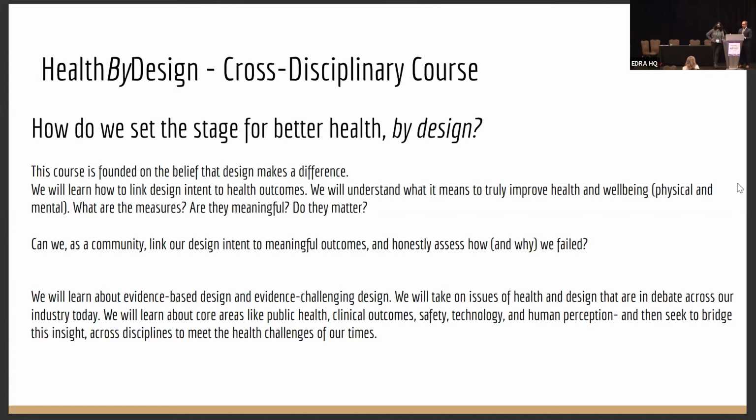It starts asking the question about what are measures? Are they meaningful? Do they matter? And can we as a community link design intent to outcomes? One of the things we talked about is both evidence-based design and evidence-challenging design. To really engage with evidence, you need to know how to challenge it. Only the person who questions the evidence is actually engaging with the evidence.